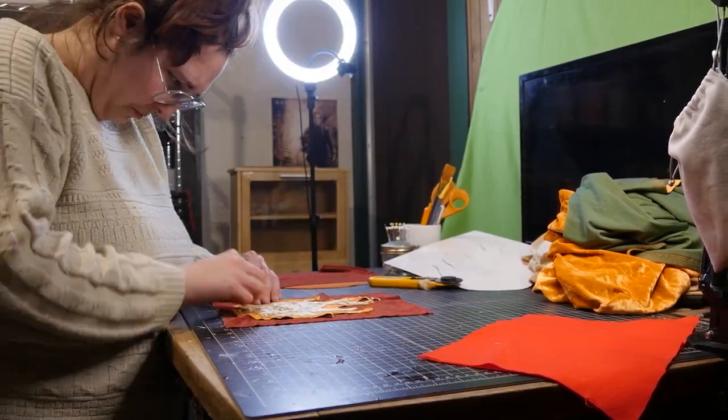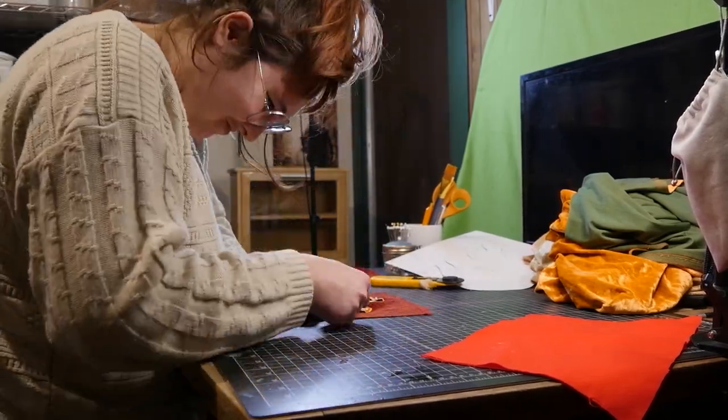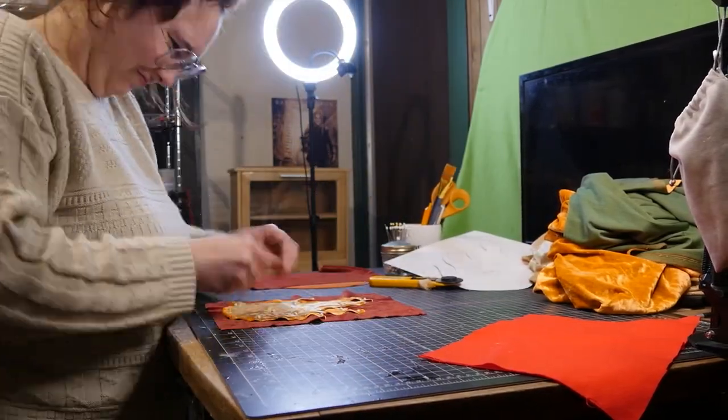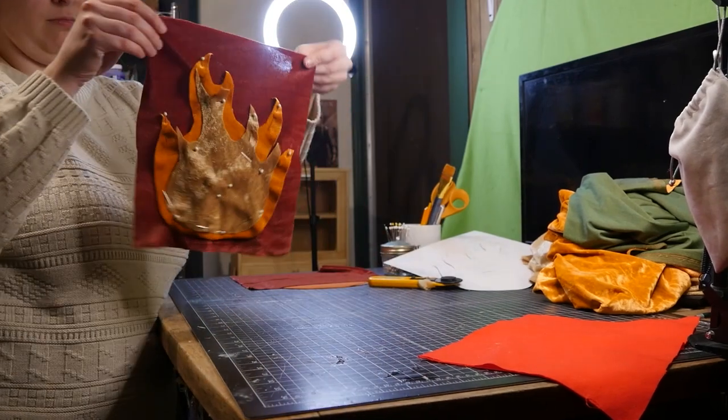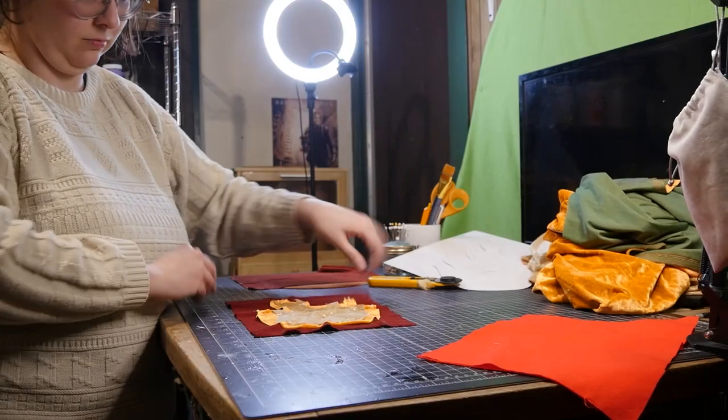With the pieces cut out, it was time to carefully applique my orange and yellow velvets onto the red velvet. I chose to focus my efforts on the front this time, unlike how I put color on the front and the back of try one.